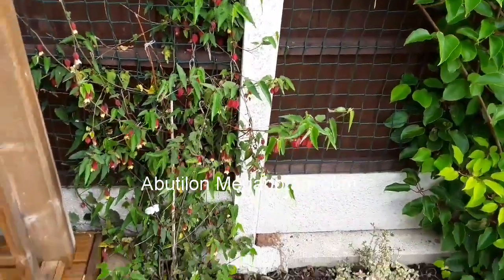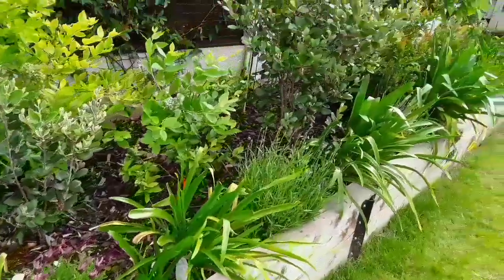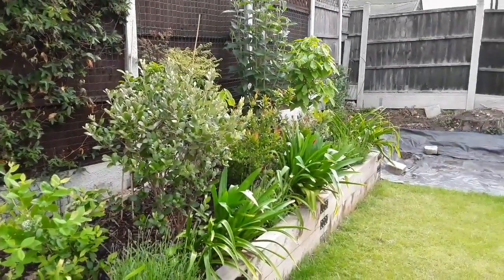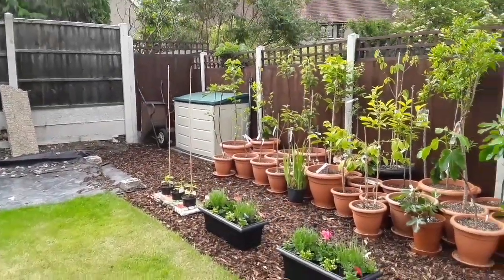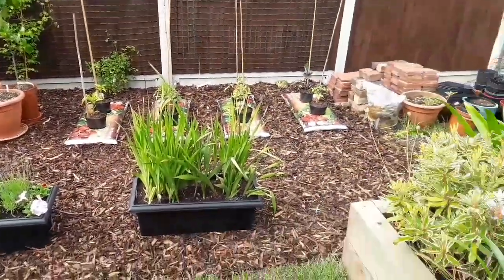So that's pretty much a full garden tour. I may have left a couple of plants out, but I think that's quite long enough. I'm not normally into making long videos, so there's a general look or appearance of the garden. Excuse the end bit, that's my next project, to deal with the fence at the end. That's my tree display. Very happy with how everything's looking.